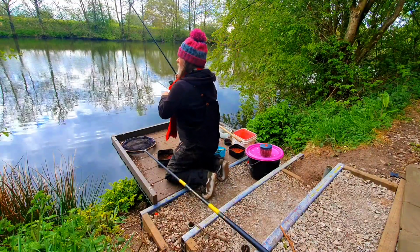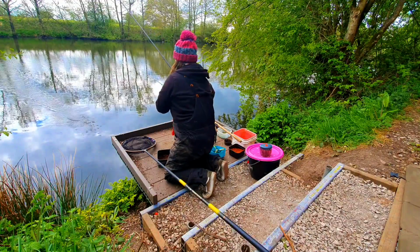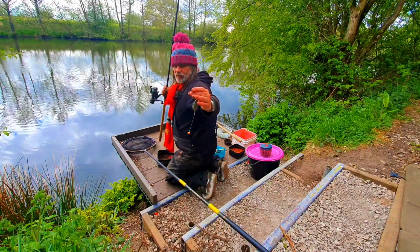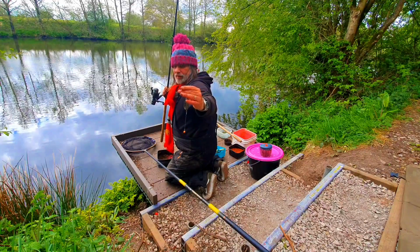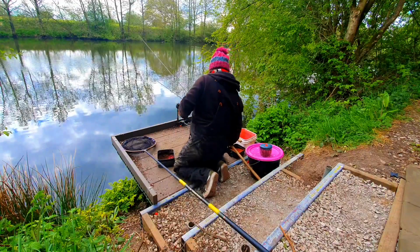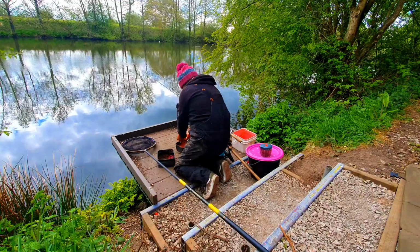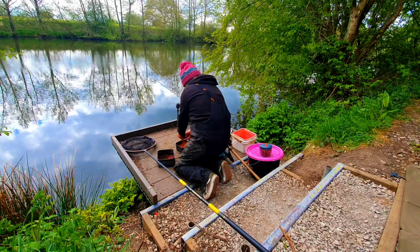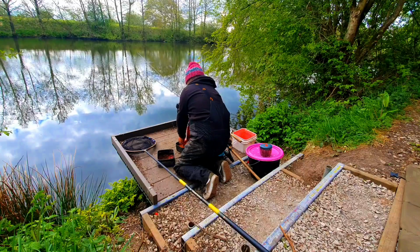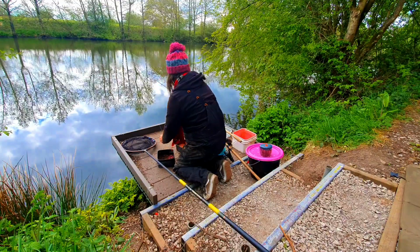And on this one, like I said, just a grip feeder, 4-inch hook link, size 16 hook and 6mm wafter. I've just got my own little pellet mix which I do. Sort of like a strange dry mix which is active. And just cap it with a little bit of groundbait to get a cloud going.